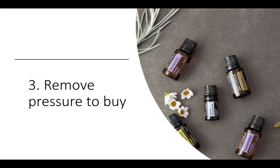The third is to remove pressure to buy. So this is huge. And so it's just saying certain phrases that will take off the pressure from them, because oftentimes people don't want to set up an appointment because they might think that you're going to be pushy. And so just take that off.